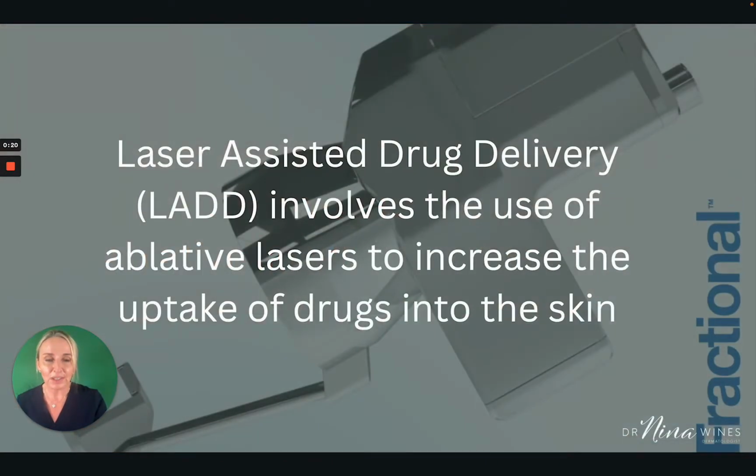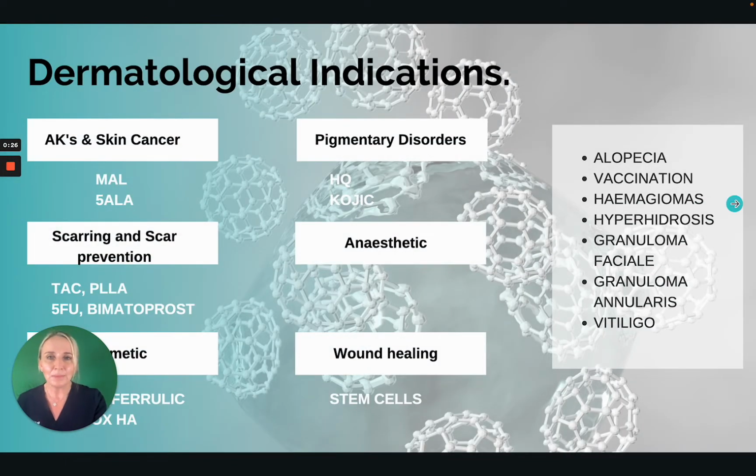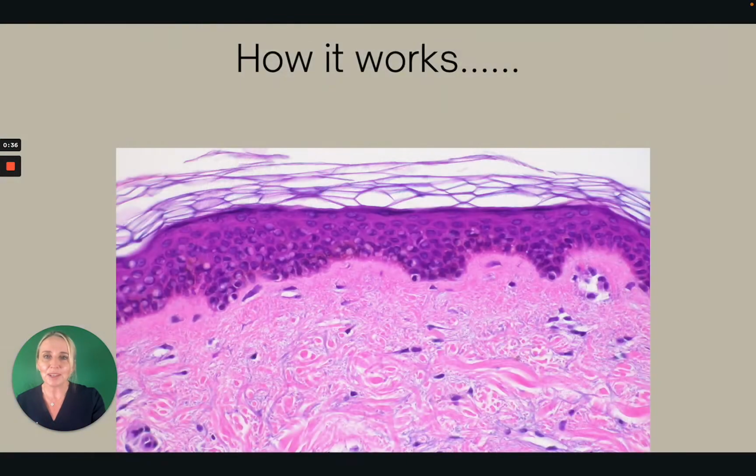Laser-assisted drug delivery involves the use of ablative lasers in particular to increase the uptake of drugs into the skin. There are many dermatologic indications for laser-assisted drug delivery, but in particular we use it in dermatology for actinic keratoses and skin cancer and scarring and scar prevention, particularly in our practice.